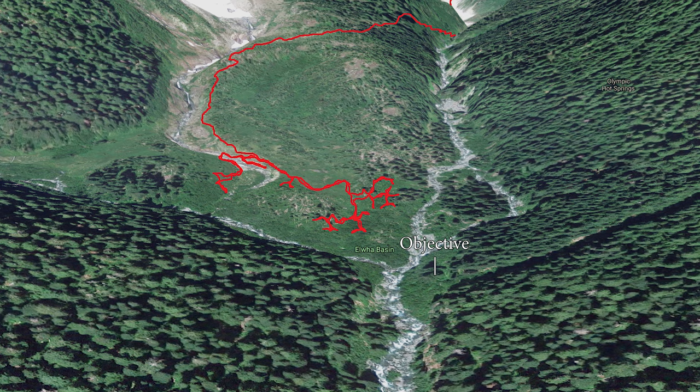We regrouped after additional scouting missions without our packs, and we were about to decide that we would walk the whole tributary river knee-deep the whole way to the crossing of the Elwha. We were second-guessing ourselves a lot.